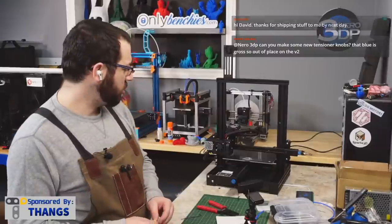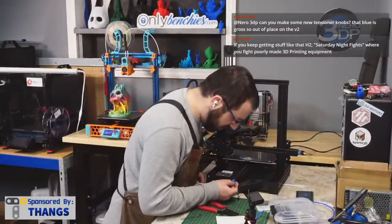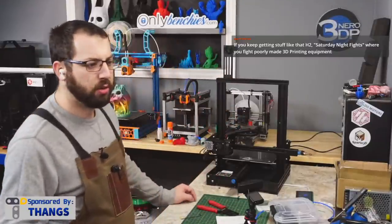Can you make some new tensioner knobs? I could. All it is is just printed with a heat set insert in it. Probably wouldn't be too hard.